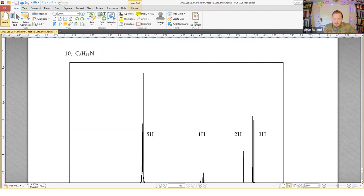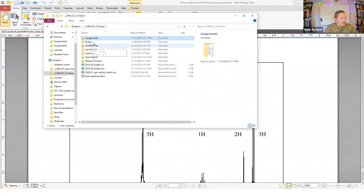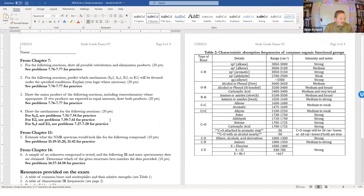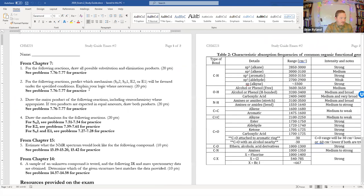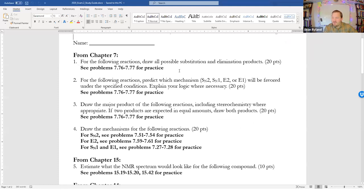And then on Thursday, I have a study guide for you as well that I will post here in a few minutes. The study guide has the lab stuff as well as the, this is still all set the way it's set up from last year when it was closed book. But it's going to be open book for you guys, but it's got a list of practice problems and what I thought were the biggest concepts from each of the chapters that we've gone over.